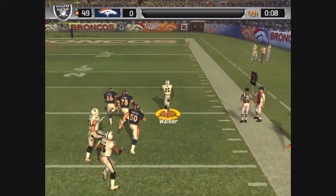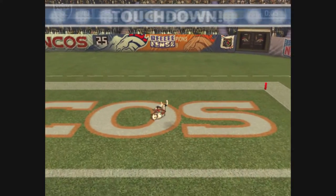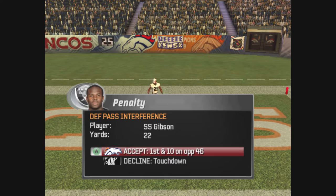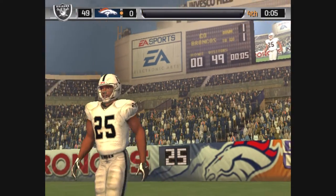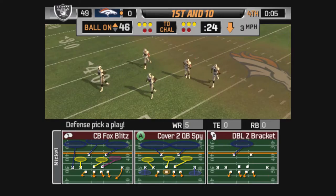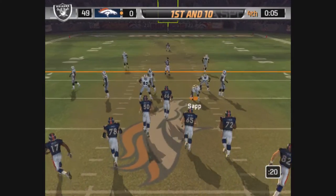It looks like it's going to be an interference call. The only question is, against whom? Pass interference on the defense. First down. It goes against the offense, takes away the touchdown. So this could be the last play of the game.